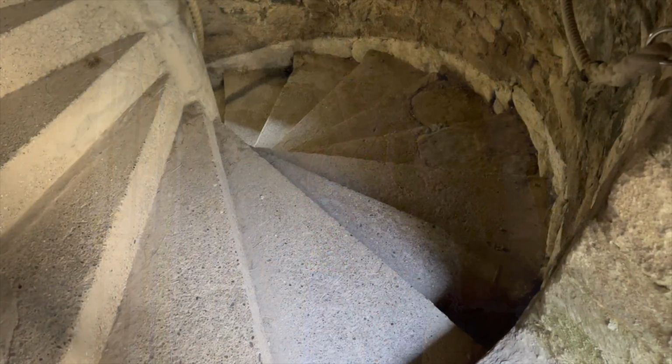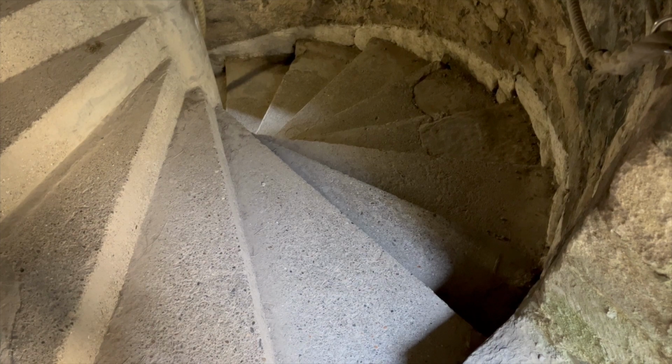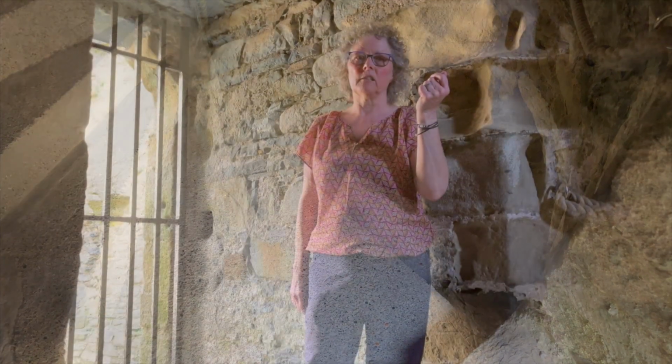Welcome to my abode. Just saying, spiral staircases are built this way round, anti-clockwise coming down so you can defend with your right hand. Don't know what you do if you're left-handed. Hold it in your right hand. Shock the opposition.